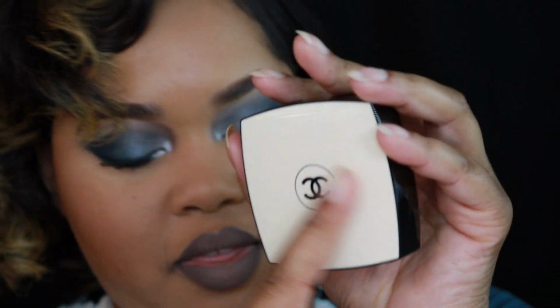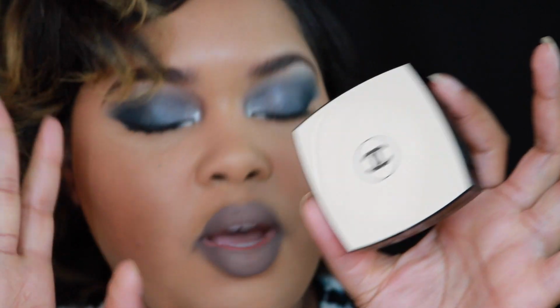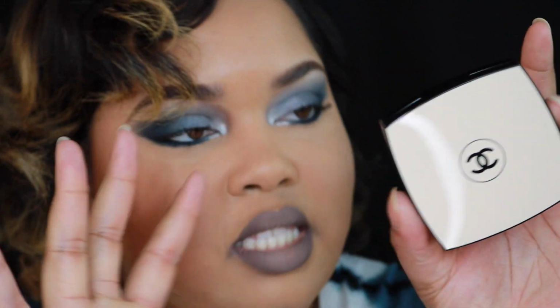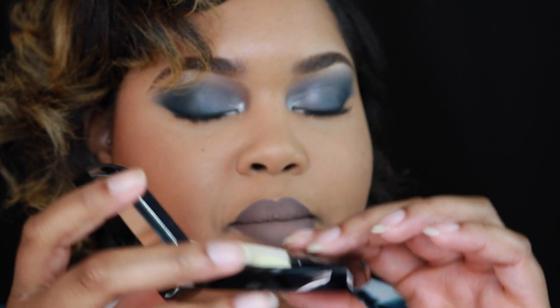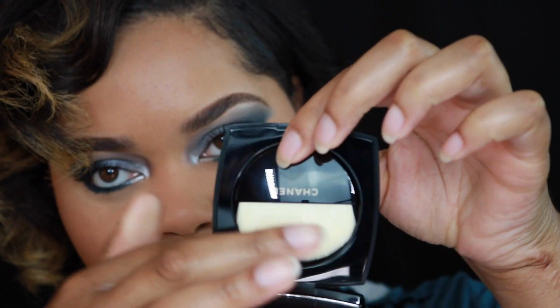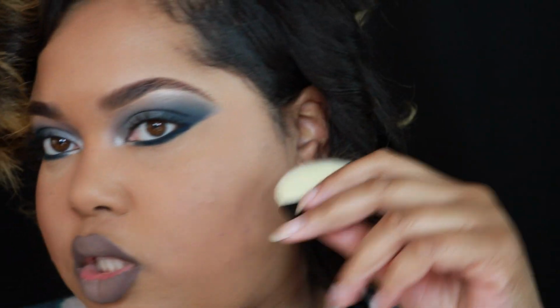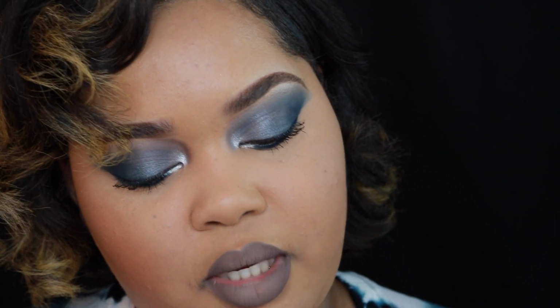Here's the powder. Oh my gosh, how cute is this container with the beige on the front, and then on the back it's black. You guys know Chanel is classy. It has the 2 C's on the front. Nice clear mirror. Chanel has a cover. It has Chanel here. It comes with a little brush. I'm not going to be using that brush, but if you wanted to, I guess you can bronze up your life with that.